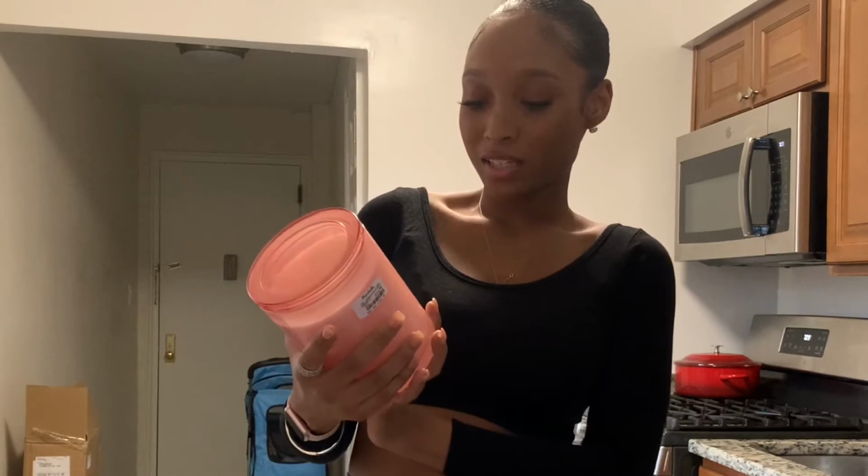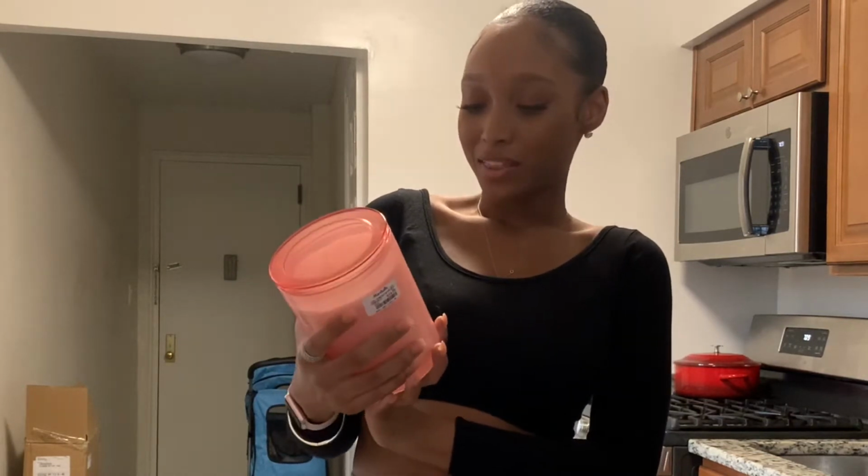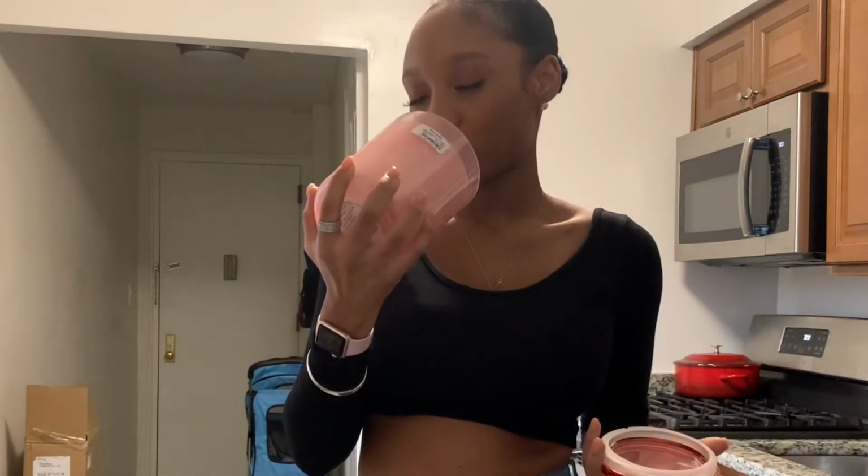So I got this candle from Marshalls a little while ago. The scent is peony petals. It smells sweet, like a sweet, fancy perfume. It smells really good.